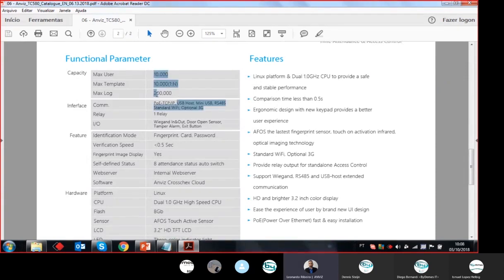There is a max log capacity of 200,000. So for each access, for each punch of the time attendance, I record one log, one event, one register, and I can record up to 200,000 in the device's own memory. Of course, I can download this information to my software and release space for new logs, new events for this device.